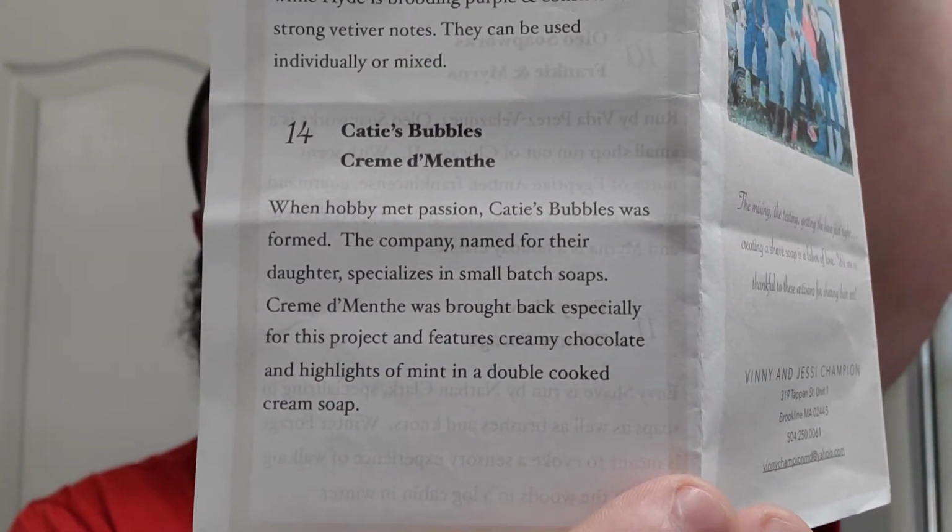Catie's Bubbles, Creme de Menthe. So it says, when hobby met passion, Catie's Bubbles was formed. The company, named for their daughter, specializes in small batch soaps. Creme de Menthe was brought back especially for this project and features creamy chocolate and highlights of mint in a double-cooked cream soap. So that's going to be the shave today.